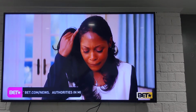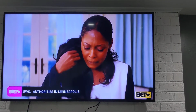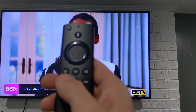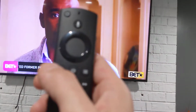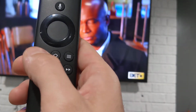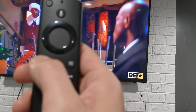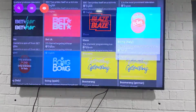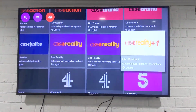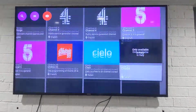So, let's see. Oh, that's pretty good. I'm done with that. I'm going to press the back button. If you look up there on my remote under my thumb, there we go. That is your back button right there. So we're going to press that and go back because we're already done with that. And I can scroll through an assortment of channels. There's History Channels, CBS, but once again, CBS is on the YouTube app that I showed you first.